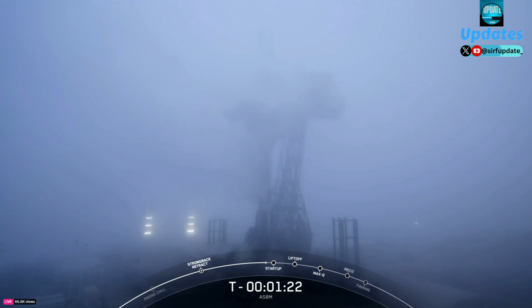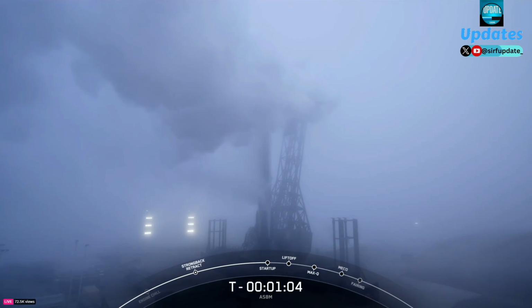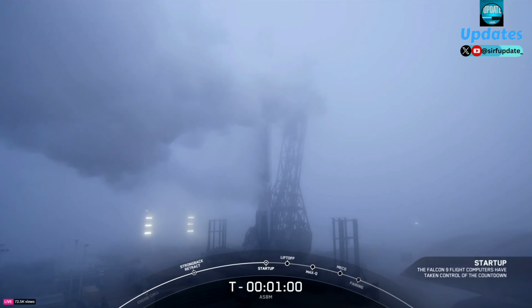That, of course, will mean that the rocket's autonomous internal flight computers have taken over the launch countdown. Then, just inside of T-minus 2 seconds, we will light the M1D engines for liftoff. At this time, the ASBM payload continues to be healthy, and the Falcon 9 team is tracking no issues on the rocket. The range is green, and weather continues to look good, albeit a bit foggy.